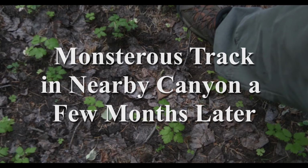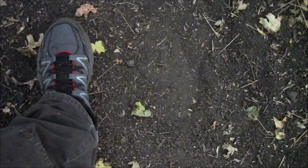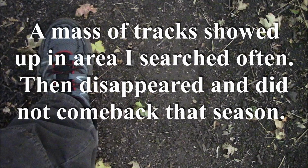Now this next track that I'm coming to was an interesting track. This was an enormous track. I found this in another canyon adjacent to these ones that I found in the snow, and this one I found later in the spring. And this was right after a rainstorm. I mean, this was enormous. I think 22 inches in length, and at the widest point about 3 times the width of my foot.